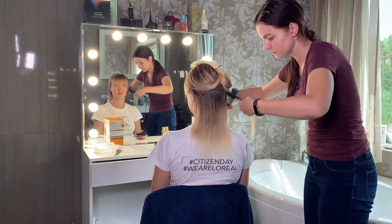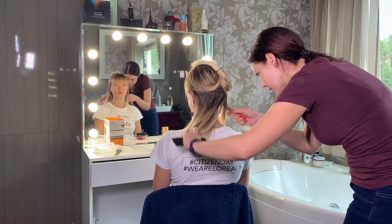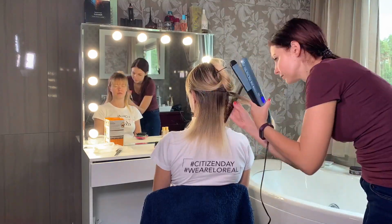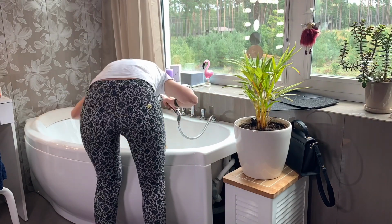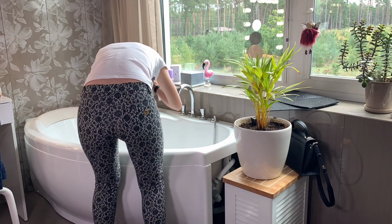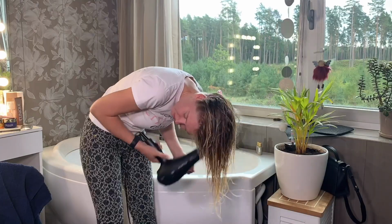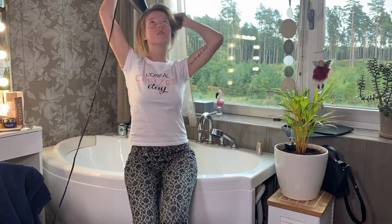Step number 3. Blow dry your hair. Leave the cream inside your hair while brushing. Step number 4. Iron your hair 8 to 12 times per each strand. Take thin strands for the process. Step number 5. Now rinse your hair with water and wash with shampoo and apply conditioner. Don't forget to wash it out. Step number 6. Blow dry your hair. It's ready!